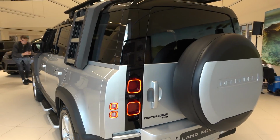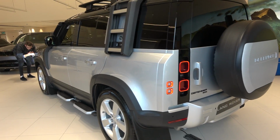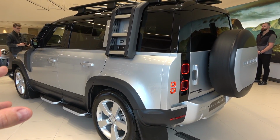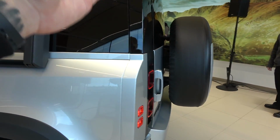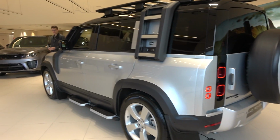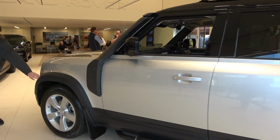And this is literally the first time that I'm seeing a Defender in the flesh. And I have to say, whilst the old Defender is quite an iconic and boxy design, this captures that, especially with this rear shoulder here. Like, look how much it just cuts off. The rear just stops there. I love this line. It's super aggressive, but it still has a 2020 feel about it. It still feels and looks modern.